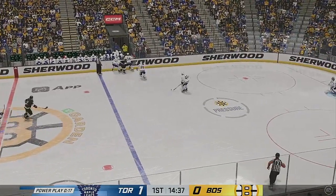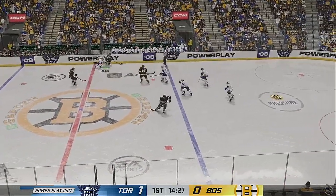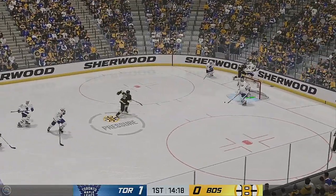Both sides mixed up for that battle for the puck along the wall. Boston's got a hold of it along the wall. 4 seconds. Frederick's almost out of the box. Here we go, pucks in deep.